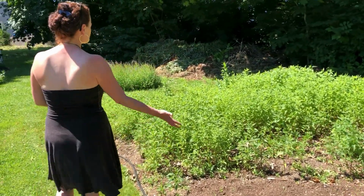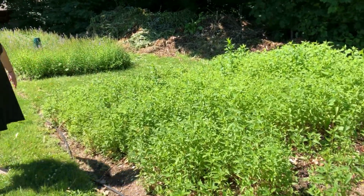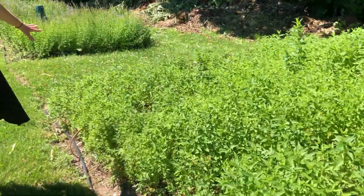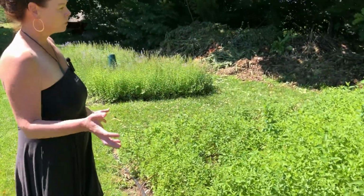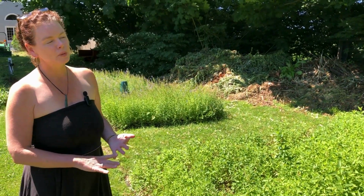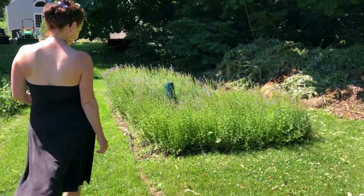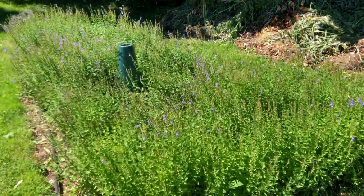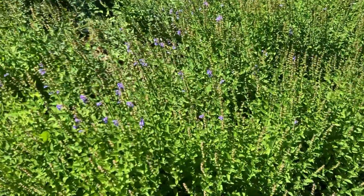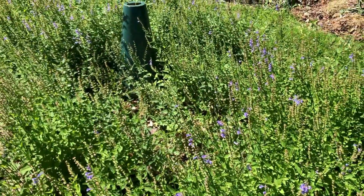We also have a full skullcap bed here. This is Lateriflora, and we also have Barbata, so two different varieties of skullcap. You can tell the difference by the size of their leaf. We've let them mix together. I actually really love a blend of 3 skullcaps: Barbata, Lateriflora, and helmet. And this is helmet over here. And it is in bloom and ready for harvest. And we have a bumblebee right here that's really enjoying the flowers.